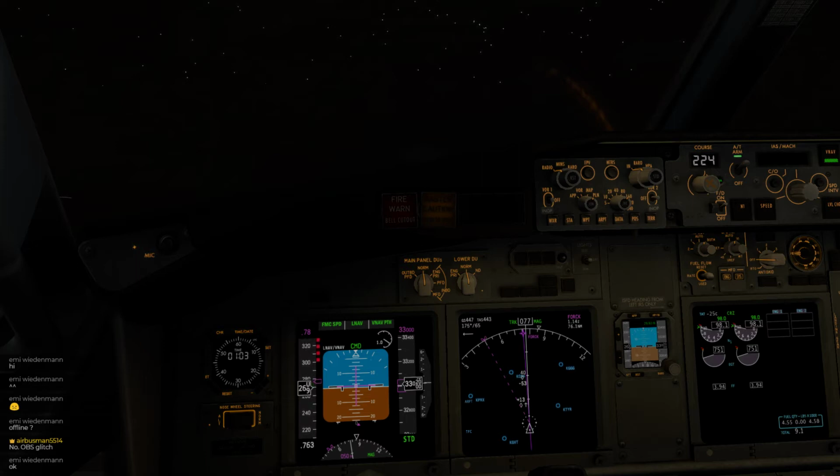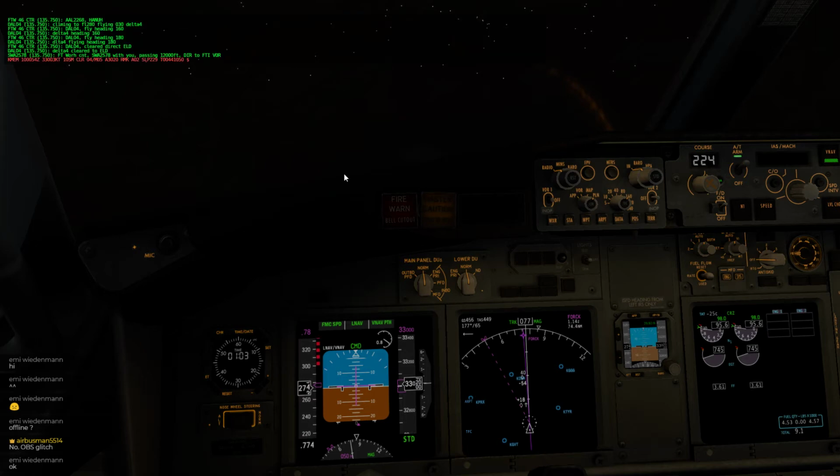Boy, the snow just may go. Alright, let's see here. So from El Dorado, I'm actually not sure. Let me see what the weather is in Memphis. 330, so we're going to be landing north.